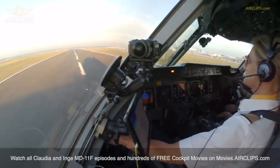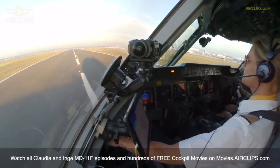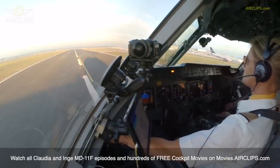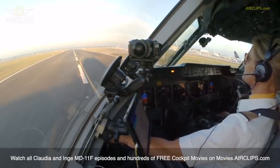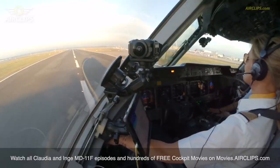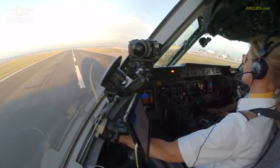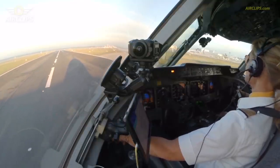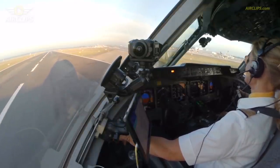Apron, Lufthansa Cargo 8457. Still on the runway, leaving via Lima 15. 8457, turn right Lima, then Lima 15. Lufthansa Cargo 8457, Lima, hold short November 11, later Fox 215.